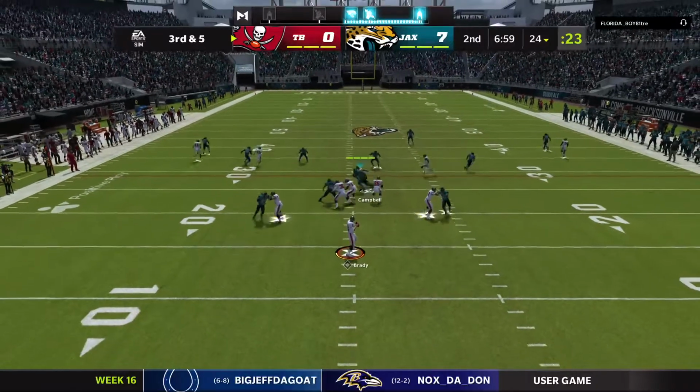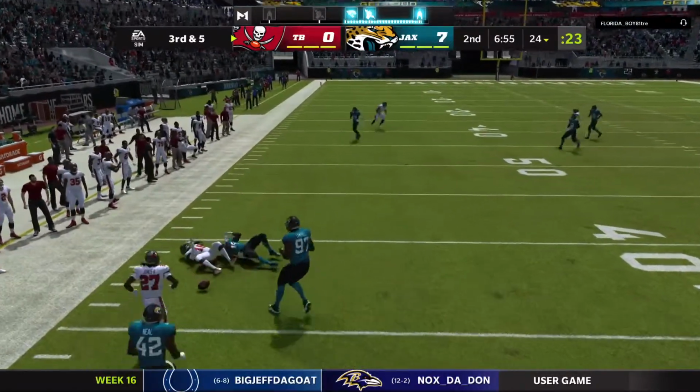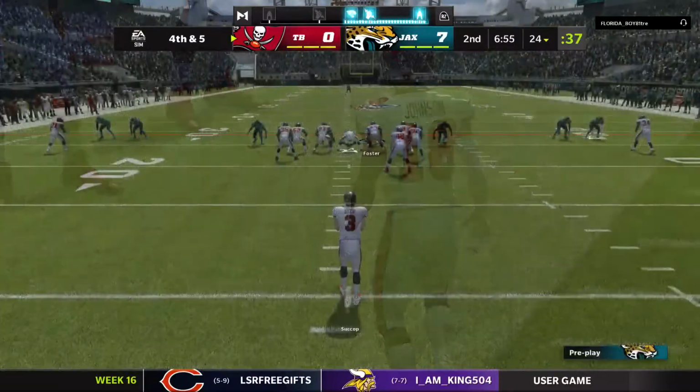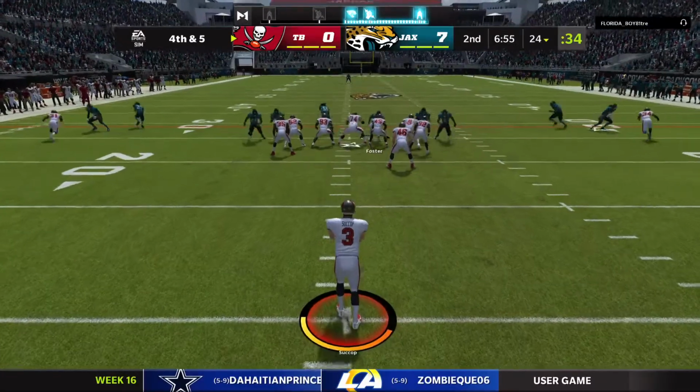To throw is Brady. And that is incomplete. 2 drives won't tell the story of this game, but you absolutely have to like how this defense has played thus far. They have yet to allow this offense to get on track in this one.